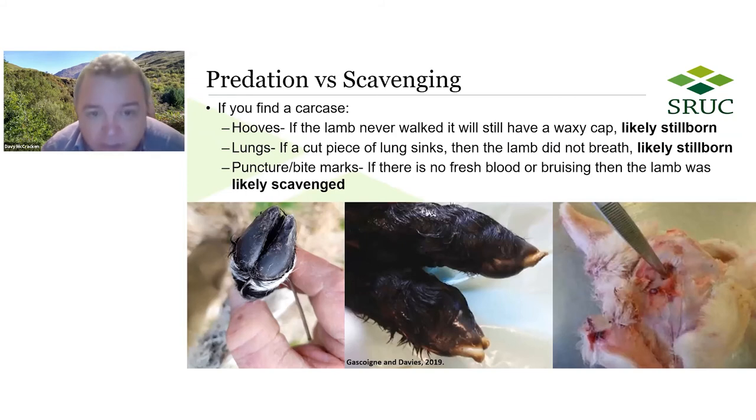She was particularly keen to highlight in the presentation that getting a clearer indication of whether something's been predated or whether it's been scavenged can help individual farmers and crofters understand a bit more about what might actually be happening on their farms or crofts. So if someone is unlucky enough, but actually lucky, to find a complete carcass, then an examination of that can give you some idea as to what might have happened or caused the death.